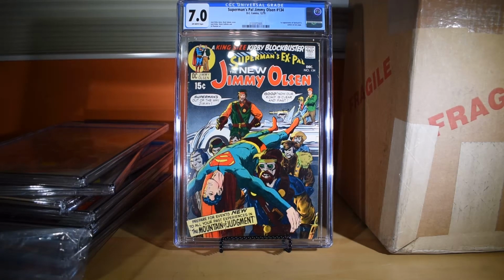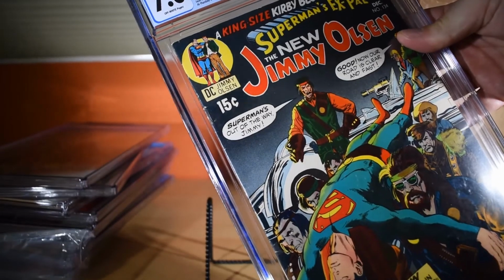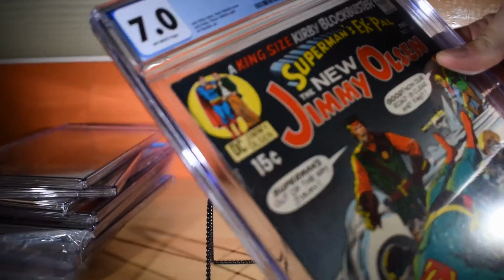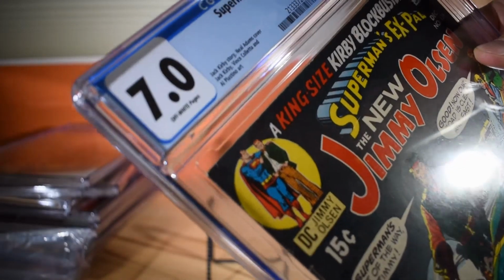Now, see, this one's a 7.0, and this is how you can tell that the browning did have a lot to do with the grade on the other one, because on here there's quite a few spine ticks which are actually color breaking. I don't know how well those show up on camera. Quite a bit.